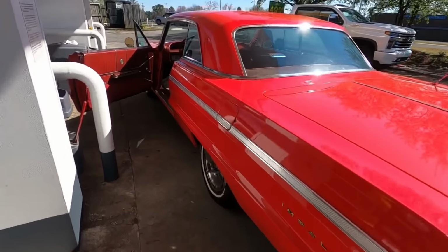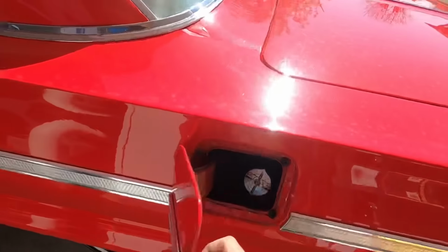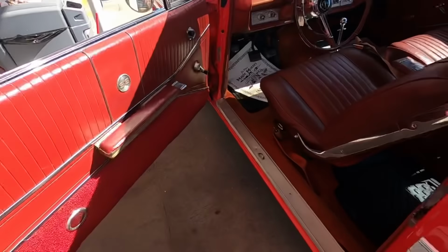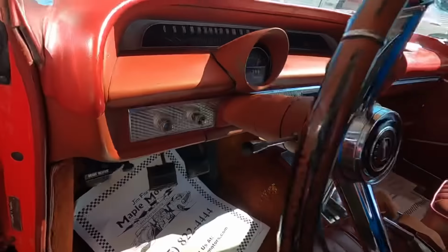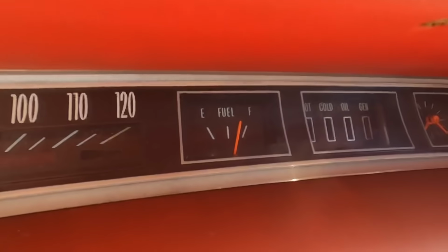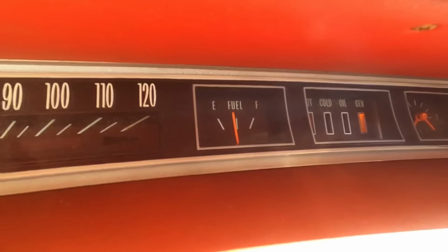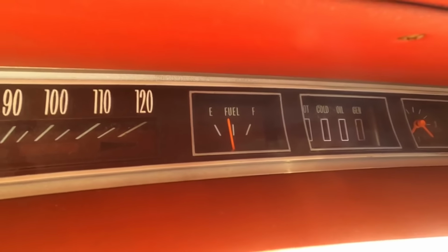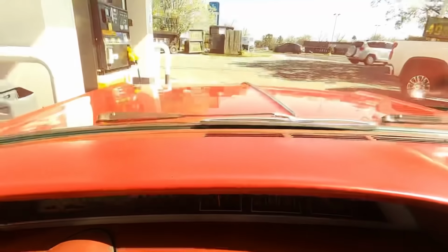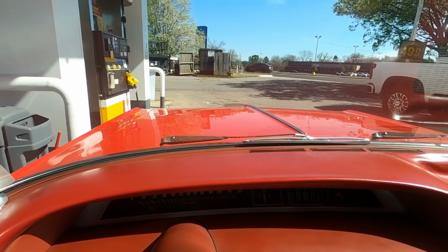Okay, so I put about $20 worth of fuel in this ride here. We'll check that gauge out and continue rolling down the road. The gauge is coming up to about right there at the moment. Turn the key. Hey, it's working. It was on E, and now it's almost half a tank. Let's keep rolling.